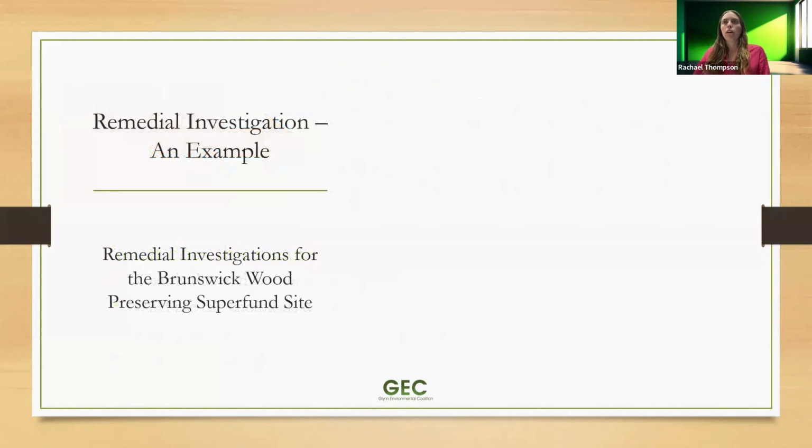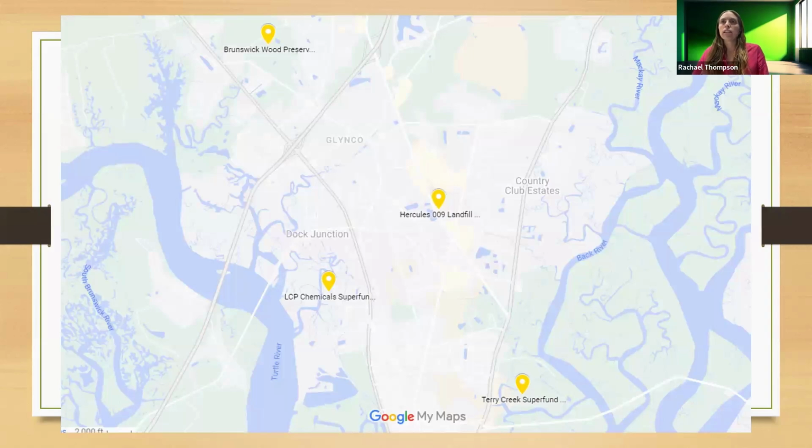To provide an example of remedial investigation, we're going to take a look at the Brunswick Wood Preserving Superfund site. And before we dive into the technical details, we do want to make sure that we are all aware of where the site is and how it got there. The site is located off of Perry Lane Road, pretty much near the center of Glynn County, Georgia, about 1.5 miles north of Interstate 95, exit 36. Just going to be right here on the map. And about 2.5 miles east of the unincorporated community Sterling, which is not pictured.